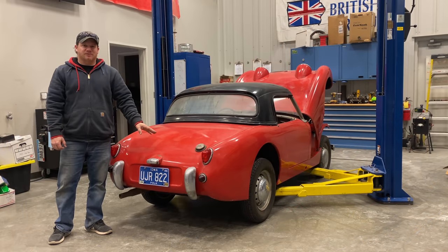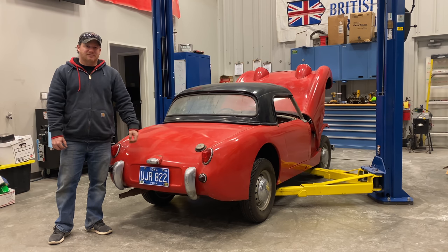I'm Steve from This Week with Cars, and today I want to take another look at Barn Sprite number 2. Today I want to put the master cylinder in, get the clutch working, and rebuild the carburetors. And hopefully after all that, we'll be able to take it outside and take it for a drive.